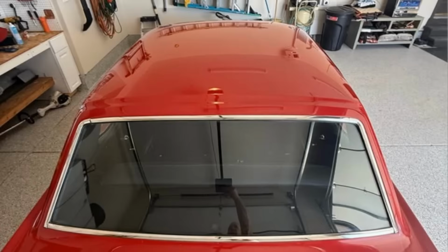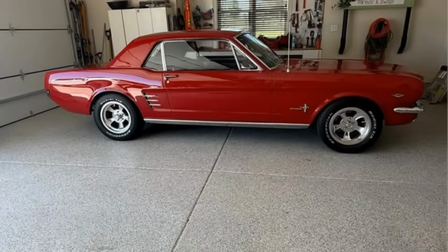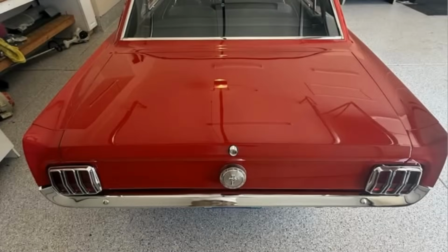Overall, this 1966 Ford Mustang Coupe offers a compelling mix of period-correct design and performance-oriented upgrades, making it a standout choice for collectors and enthusiasts alike. With its fresh paint, strong mechanicals, upgraded drivetrain, and rare bench seat setup, it represents a well-rounded and investment-worthy example of Ford's legendary pony car.